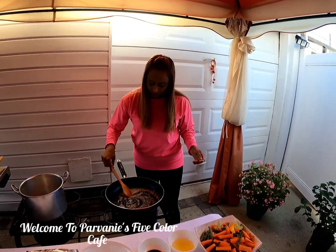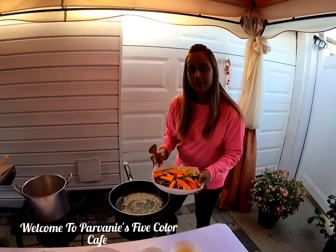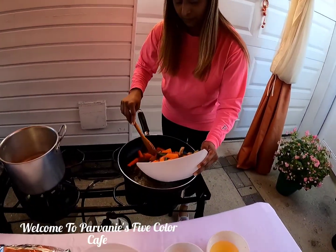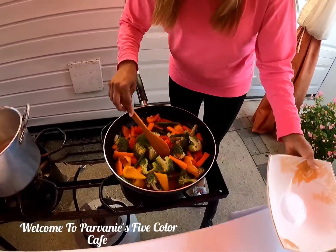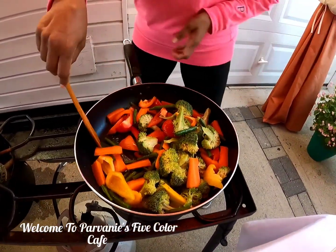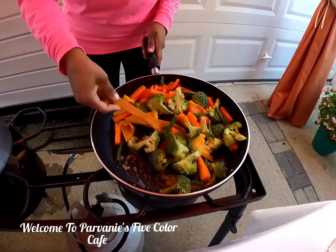This is almost finished frying, so I'll go ahead and mix my vegetables. I'll add all these colorful vegetables. And I'll give it a stir.